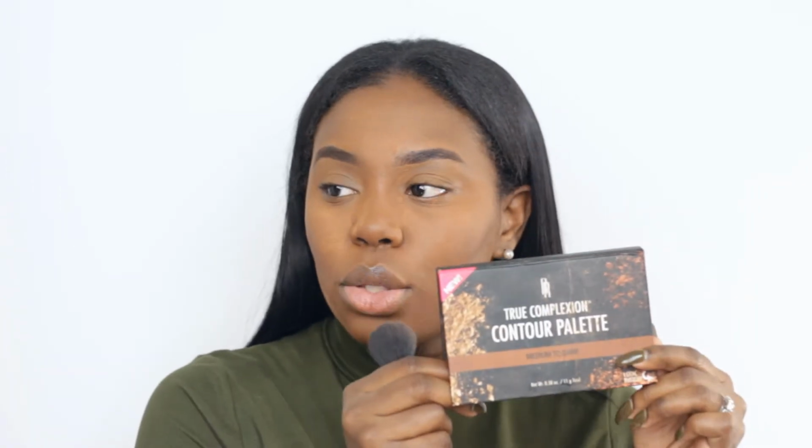So of course, taking my Black Radiance True Complexion contour palette, I'm taking the contour shade and my e.l.f. contour brush, and I'm just going to lightly bronze a little bit. I don't need a whole lot of bronzing on my cheek area because I have a little natural contour going on there, but just to enhance it a little bit.